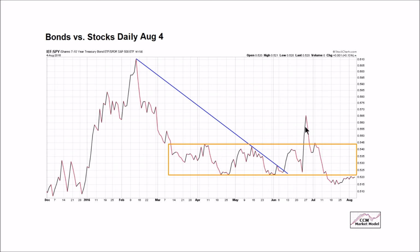And as we know, failed breakouts can move sharply in the other direction. This is a relatively short time frame, though, and not a long-term time frame, and it doesn't mean the trend in IEF has been damaged significantly.